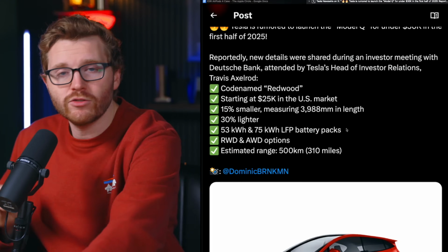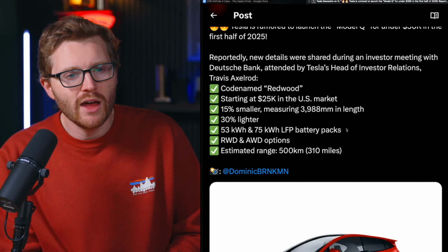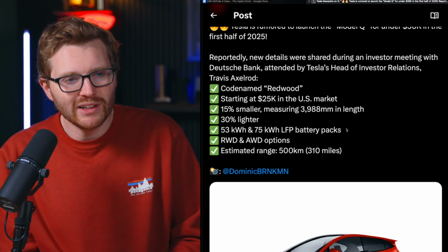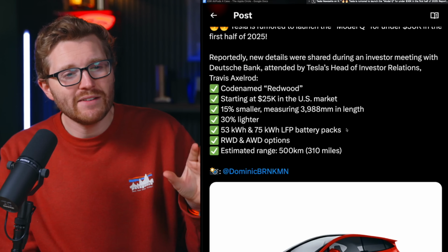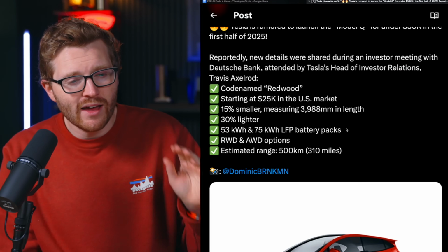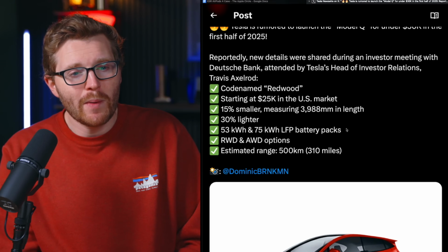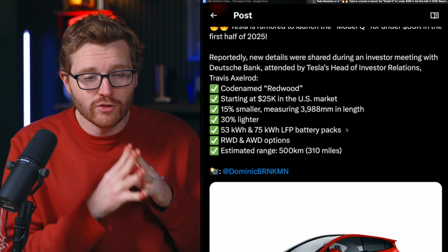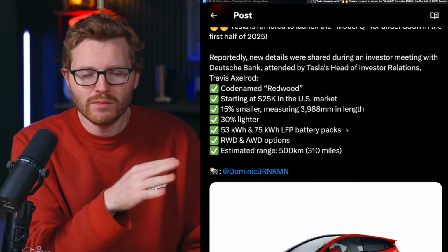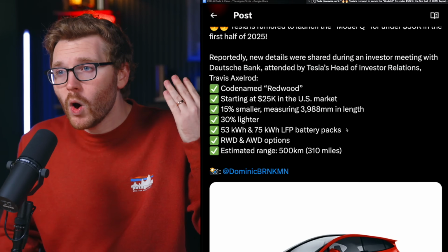So the report says, kind of the highlights, code name is Project Redwood, starting at $25,000 in the US market. We don't know if that is pre-incentives or post-incentives, if there's even going to be any incentives, we don't know. 15% smaller, measuring 3,988 millimeters in length. It'd be 30% lighter. It'd have a 53 kilowatt hour and 75 kilowatt hour LFP battery pack. It'd have a rear-wheel drive and all-wheel drive option, and estimated range of about 310-ish miles here in the US. Or I guess I should say EPA estimated range, and you can translate that to different places around the world.